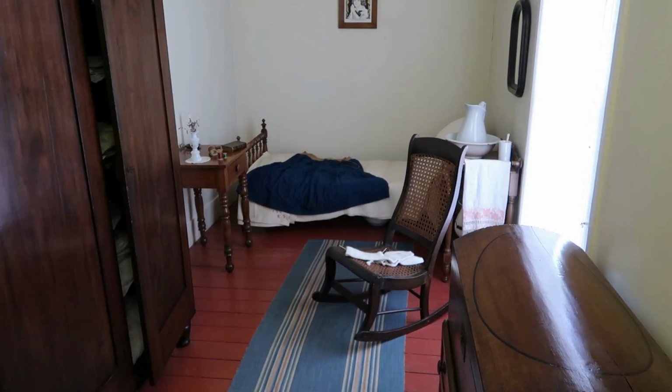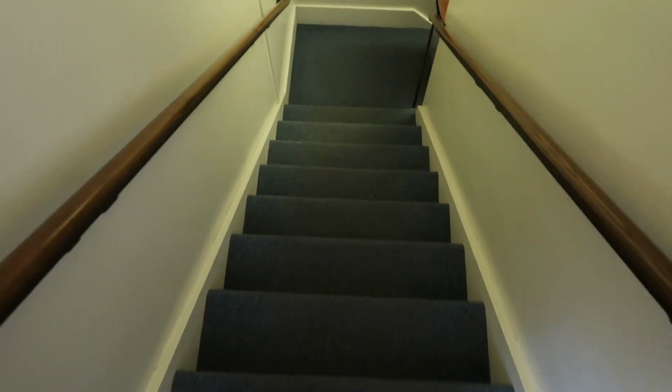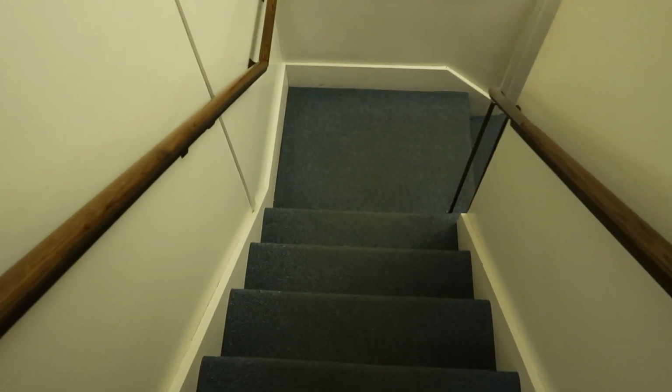Down on the left-hand side is the hired girls' room, and Mary Lincoln usually had a hired girl, and that's a young woman, about 15 years old, who lived here in the house and was here to help out with the different chores. When you're ready, head downstairs and I'll show you the tiny kitchen.